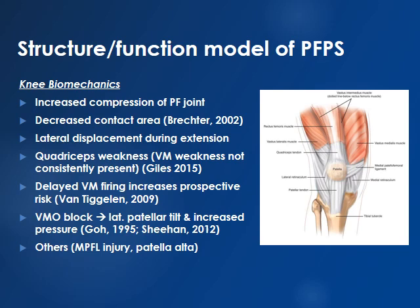For example, if you take fresh cadaver specimens and do a VMO block via a nerve block, and then you stimulate the rest of the quadriceps, this does cause lateral deviation and lateral tilt of the patella with increased compression forces. On the other hand, suggesting more of an associative relationship, if you inject the infrapatellar fat pad with saline to cause pain, you do end up with delayed firing of the vastus medialis oblique. So it's unclear from those studies whether this is a cause or effect of the condition.